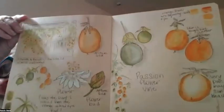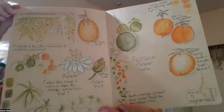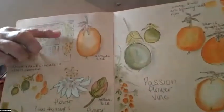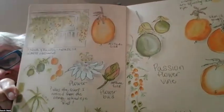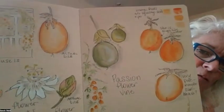So this is a passion flower vine. This is so hard for me. It's completely obscuring the front of the house. And then I got up really close and actually did this, the actual size that it is. I have never tried painting like this. I've never tried documenting something like this. And I really had fun with it.